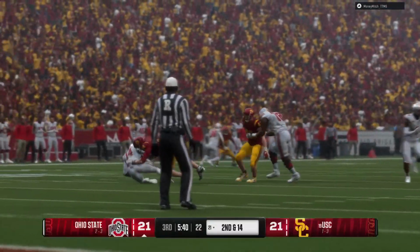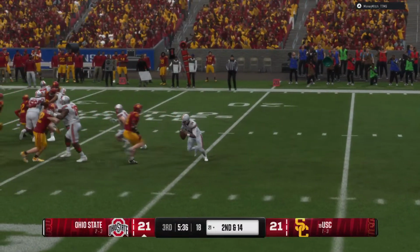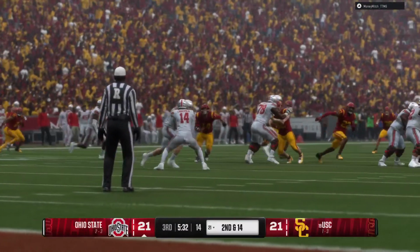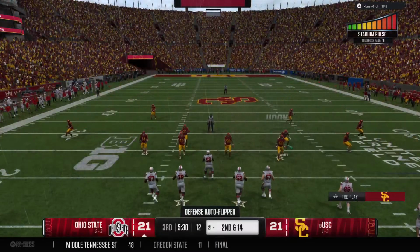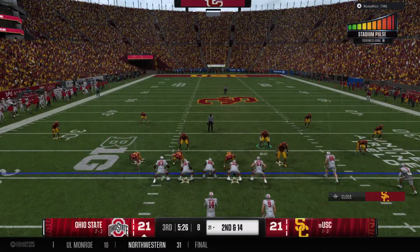There's a lot of coaches that believe we're just going to be who we are. We're going to keep doing what we do. We're just going to do it better. But then there are others that tweak things a little bit on offense and on defense. We're going to find out here. A negative play to open the drive. Let's see what they've got on 2nd and 14.